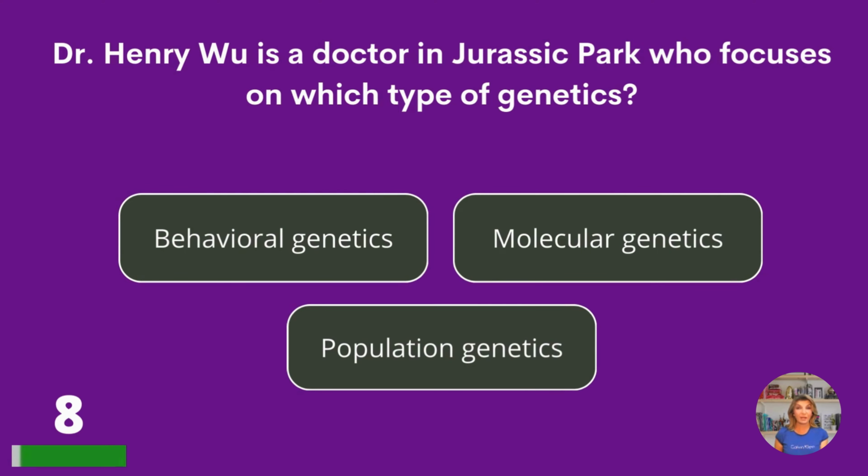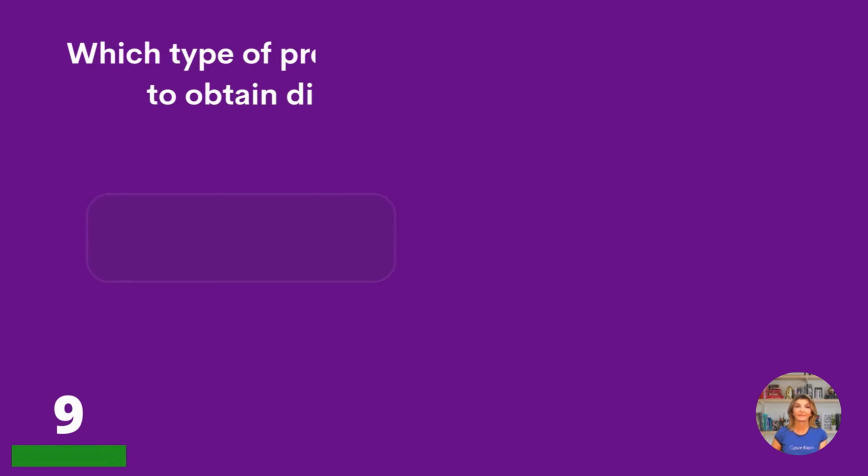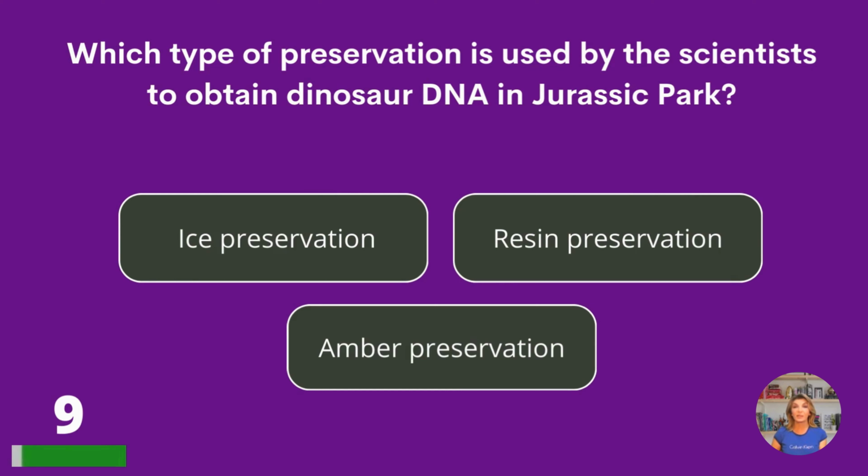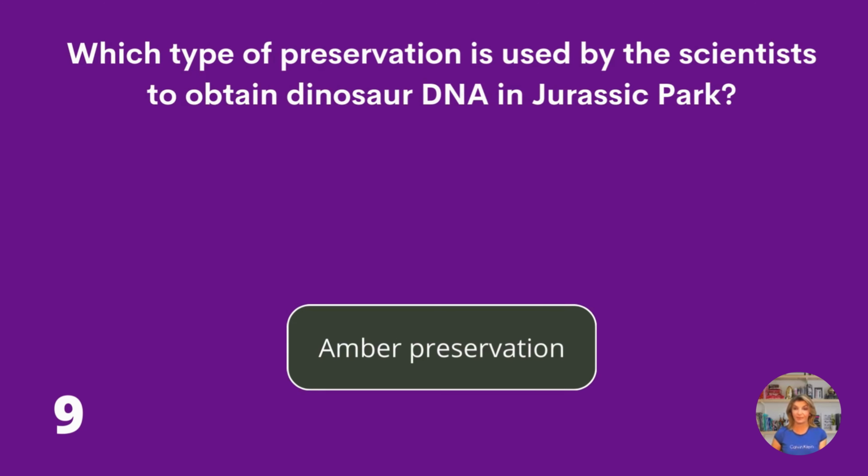Dr. Henry Wu is a doctor in Jurassic Park who focuses on which type of genetics? Behavioral, molecular, or population? Molecular. Which type of preservation is used by the scientists to obtain dinosaur DNA in Jurassic Park? Ice, resin, or amber? Amber preservation.